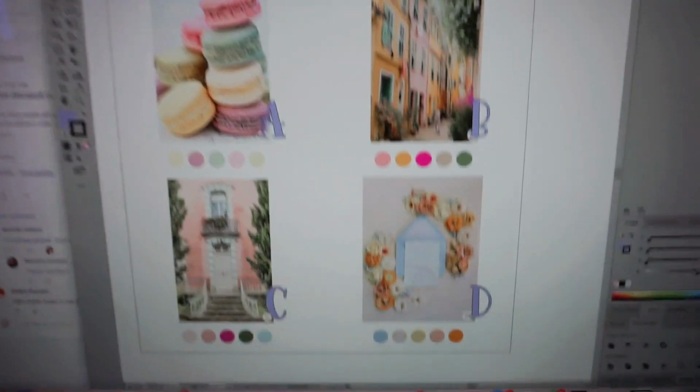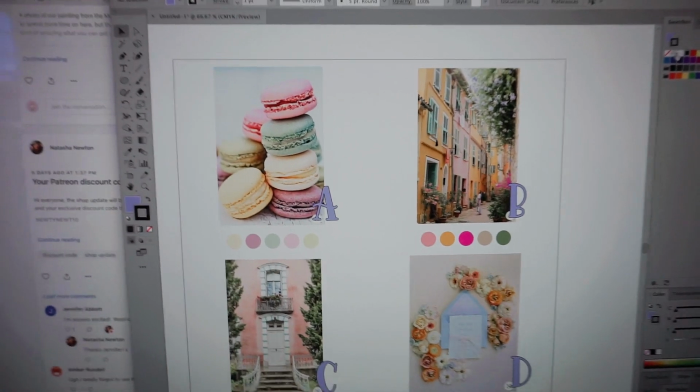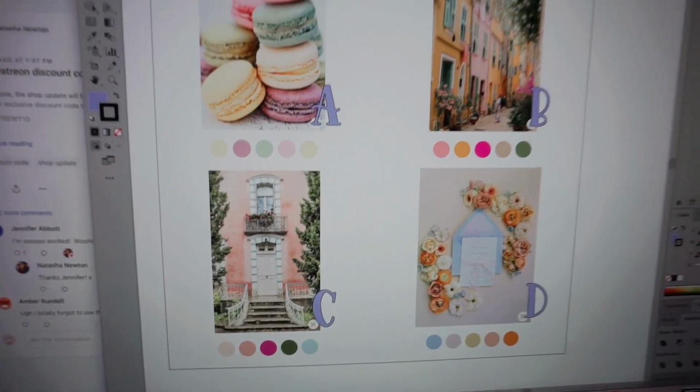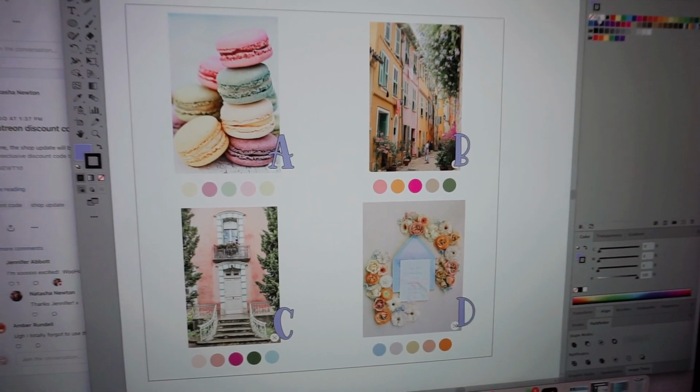And then I'm going to work on some illustrations, I think. See you in a minute. So here is the graphic that I made for the color palette options. I just did 4 options, and I'm going to post this on Patreon now and see what everyone thinks.